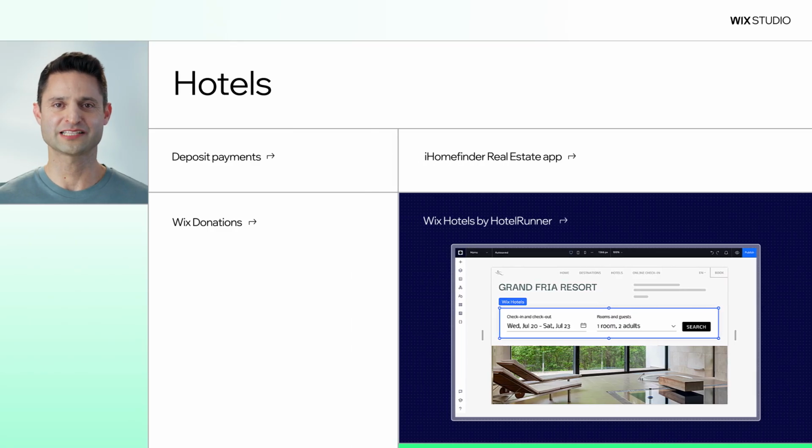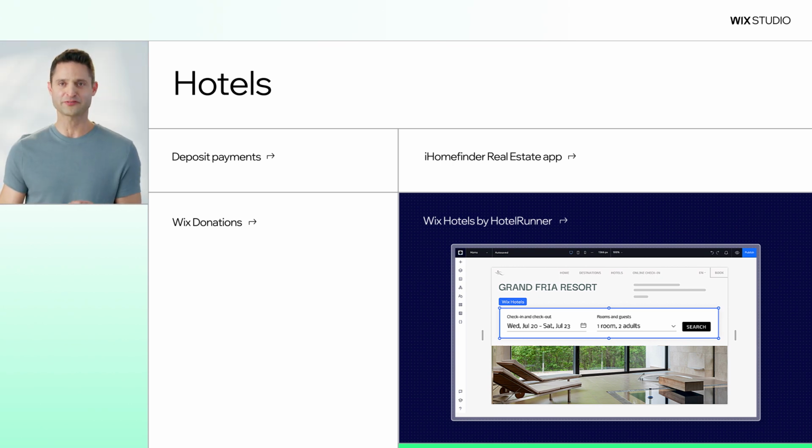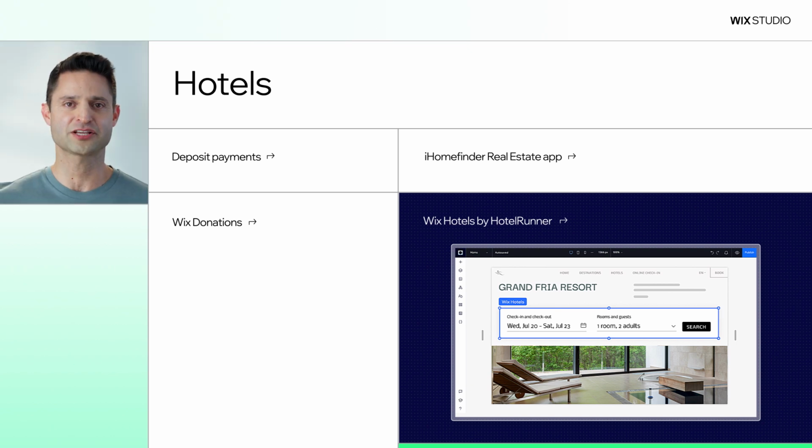Then, one we know you've been waiting for. Wix Hotels by Hotel Runner is now available on Studio, offering an end-to-end way to manage hospitality businesses. Your clients can accept reservations, receive payments, manage rooms, offer customized packages, and connect with leading online channels like Booking.com, Expedia, and Airbnb all in one place.